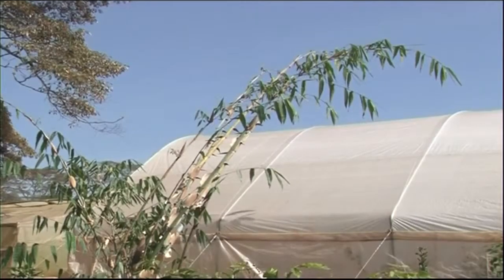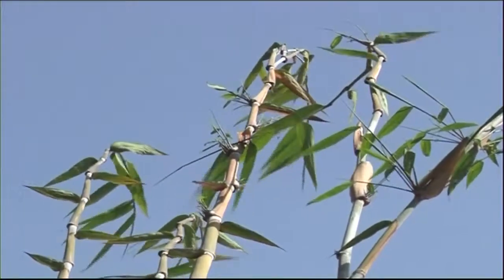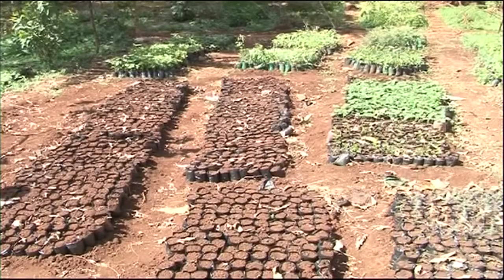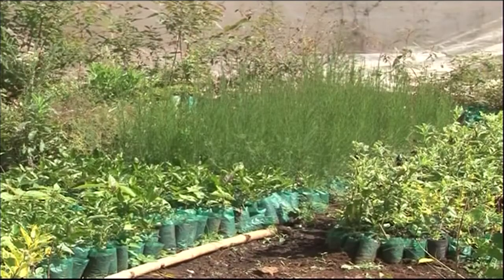Bamboo, experts say, is a good replacement for blue gum trees, which the government has been campaigning to have uprooted from riparian areas. Since the nursery was started 4 years ago, it has been raising at least 500,000 tree seedlings every year. Schools and farmers are putting the tree seedlings to good use.